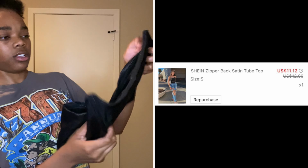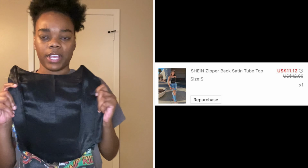The first thing I have is this half shirt. Oh Lord. This is supposed to be a small. I hope it fits like a small. Let me try it on. It's cute. This is the back, y'all. Okay, so this is the shirt. My stomach is out because I just finished eating, but I would say get a medium. I should have got a medium. But this is the shirt. It's very cute and it's silky. So I rate this a 7 out of 10.